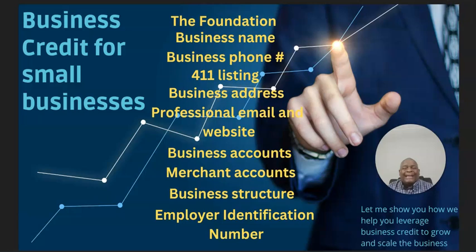A lot of them don't think they even need funding at the stage they're in inside their business. Some ask questions that make no sense, but at the same time, it does for somebody who just doesn't really understand business credit and financing when it comes to business funding and how that works and how to position yourself to get it.